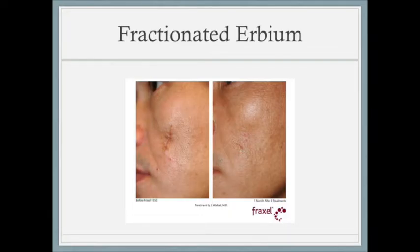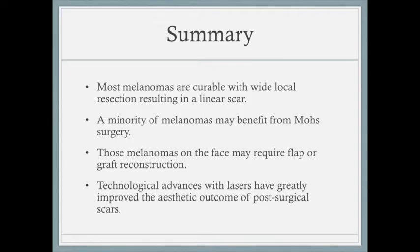So in summary, most melanomas are curable with wide local resection, resulting in a linear scar. A minority of melanomas may benefit from slow Mohs surgery. Those melanomas on the face may require a flap or graft reconstruction, and technological advances with lasers have greatly improved the aesthetic outcome of post-surgical scars.